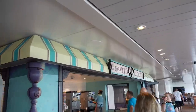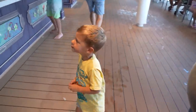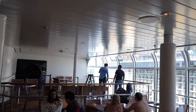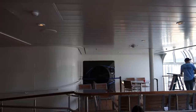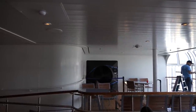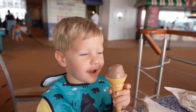Okay, buddy? 11 o'clock, perfect time for some ice cream. Also, that'll probably help him grow a little bit taller so the next time he can go on. Interesting developments, they are tinting the windows over here. And one thing that we noticed is both sides have had these giant fans strapped to the rails for this cruise, because as we noticed the first time we were on this ship, it gets hot over here. What do you think? I love it. Yeah?